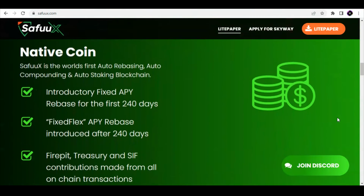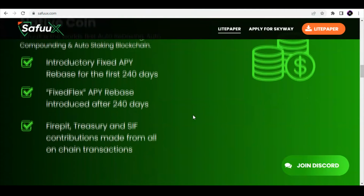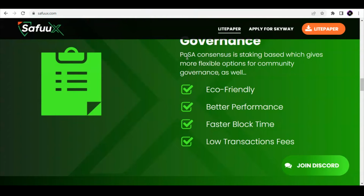Now, if we go down, you see the native coin, Safuu X is the world's first auto rebasing, auto compounding, and auto staking blockchain. It's got an introductory fixed APY that'll rebase for the first 240 days. Then after that, it will switch to a fixed flex APY. Fire Pit Treasury and SIF contributions made from all on-chain transactions. Governance is a proof-of-staked authority consensus and is staking based, which gives more flexible options for community governance as well.